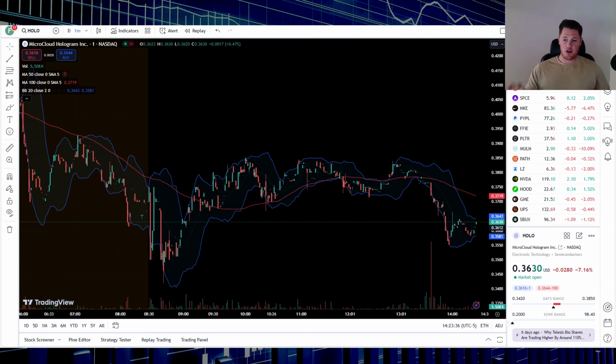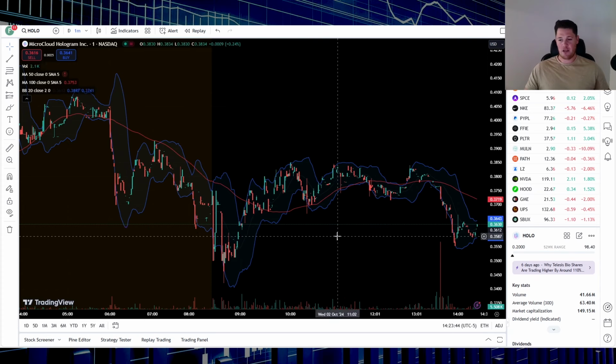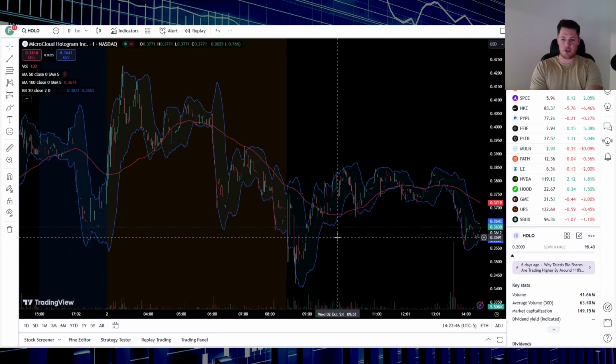So starting off, Hologram is down 7.16%. A lot of volatility, so 34 cents the low, 38 cents the high. Kind of low volume, so 41.6 million shares being traded, 63.4 is the average.